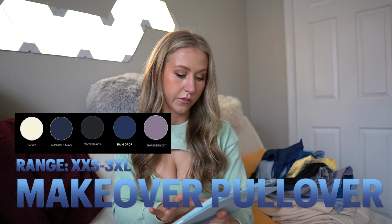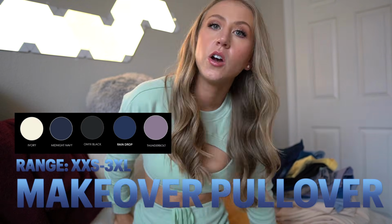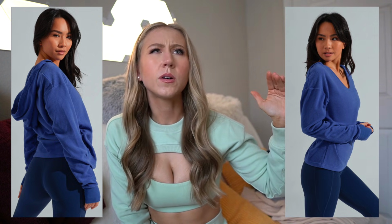There's also the Makeover pullover, which is kind of a rebrand of the Namaste pullover, which launched like 3 years ago. I do have a review on that. I went in waves with the Namaste pullover. I honestly hated it when I first got it. I was like, what the heck is this? Then I went through a period of like, oh, I actually really like this. And then I was back to like not loving it so much.